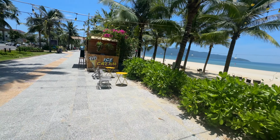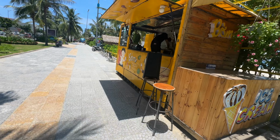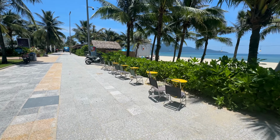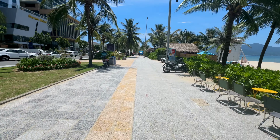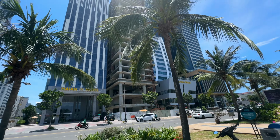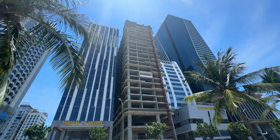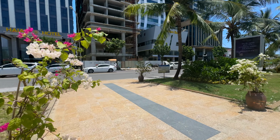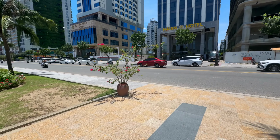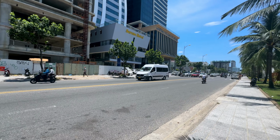This probably looks really, really nice at night time when it's all lit up. I do see some empty hotels that look like they were being built, but doesn't seem to be having any work done to them. Maybe that was in COVID times and everything went wrong.